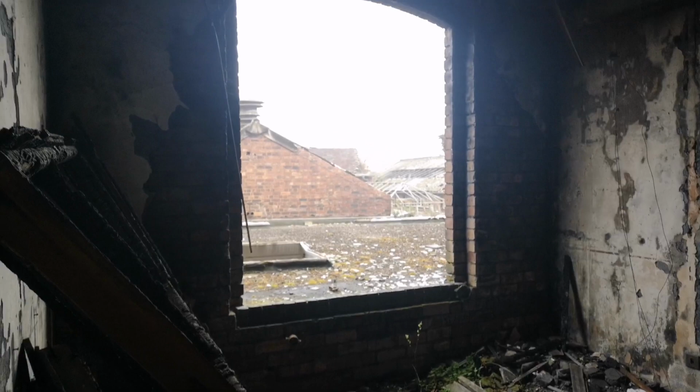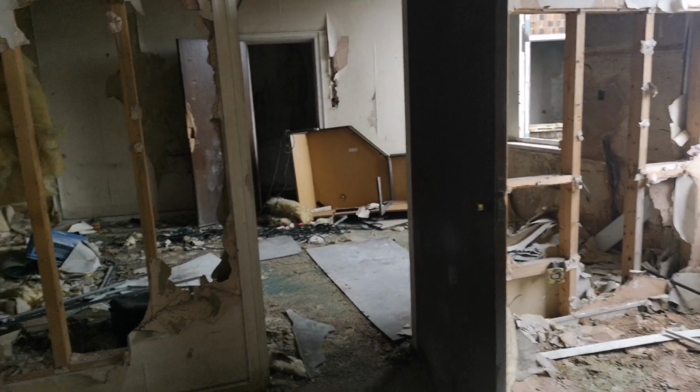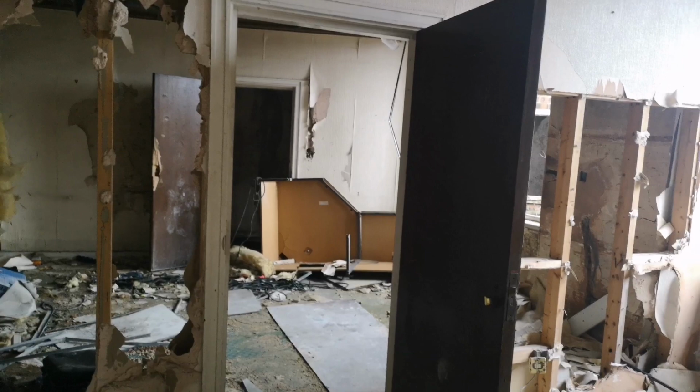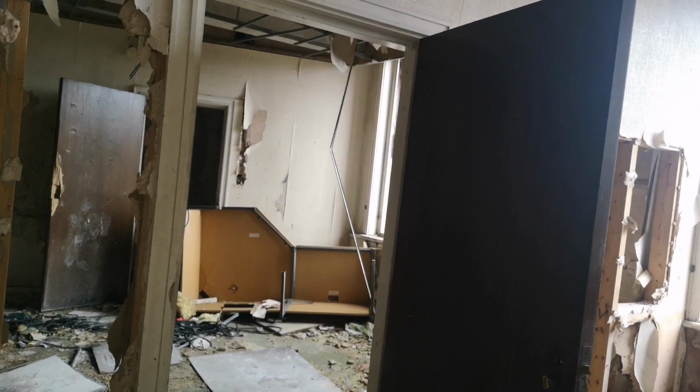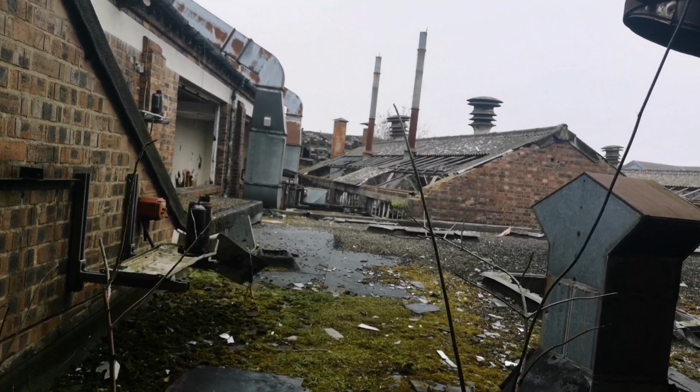This is where the fire was, so you can understand why I'm not going to go too far up, because over the years the rain has gone onto this floor and it's absolutely soft. So you can see all the damage that was done.